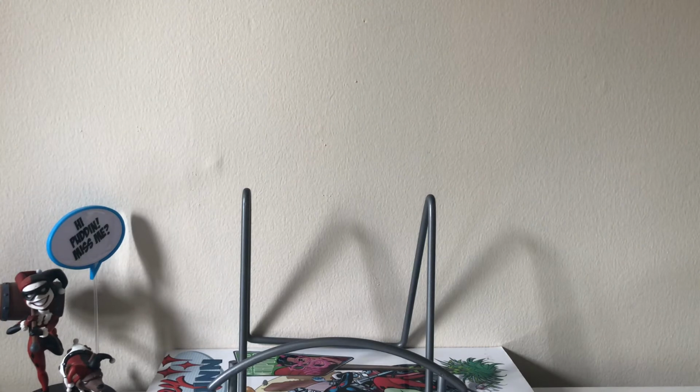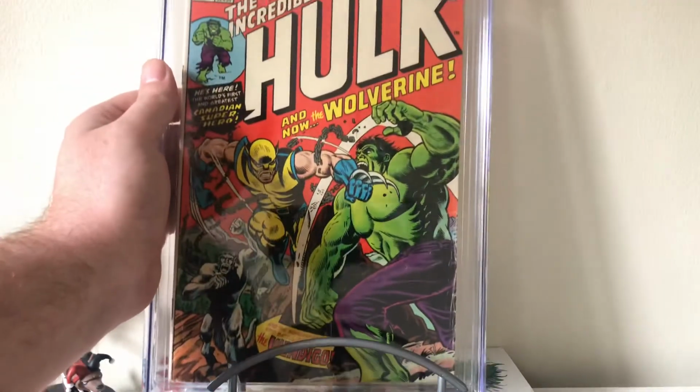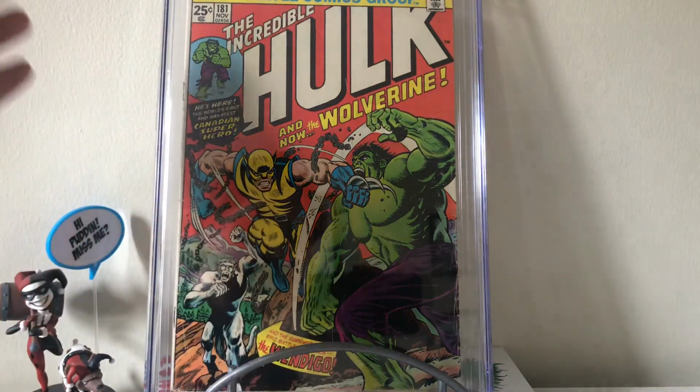Anyway, so I got a Grail. I got probably the most expensive book that I'll ever dish out the cash for. There's only one other book more expensive than this that I would ever consider buying, but it's so far in the stratosphere, it's not happening. That's Amazing Fantasy 15. But really, really pleased to add this guy.